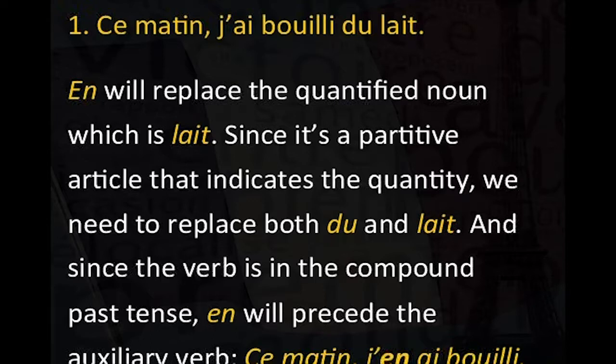In this third section, we will revise what we learned in today's session on the pronoun en. A short exercise has been provided below. We need to rephrase the sentences using en. Ce matin, j'ai bouilli du lait. En will replace the quantified noun, which is lait. Since it's a partitive article that indicates the quantity, we need to replace both du and lait. And since the verb is in the compound past tense, en will precede the auxiliary verb. Ce matin, j'en ai bouilli.